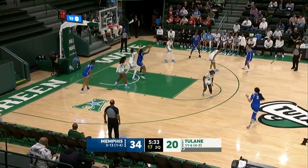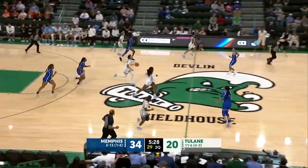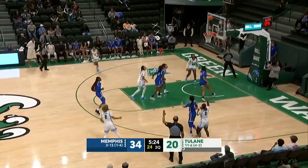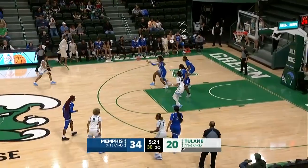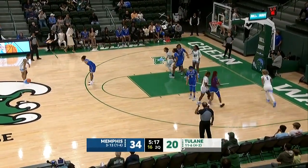Memphis not usually a very good offensive rebounding team. They look inside, no foul called. Williamson wanted some contact, as did Alex Simmons. Whittington will try a three. Mabry long rebound. Tulane really needs to settle in, not force shots.